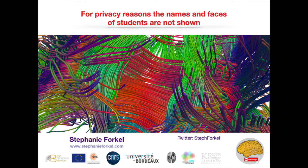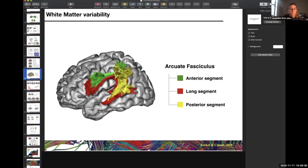Thank you for the talk first. It was very, very interesting. I have a question. So with your work on white matter variability, how do you see that working into conversations today about neurodiversity and possibly reassessing what we actually think a normal brain looks like? Very good question. How much detail?